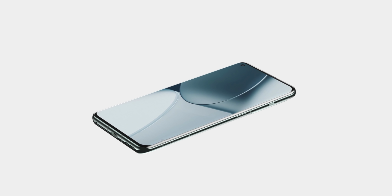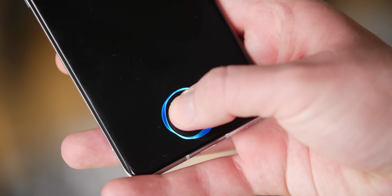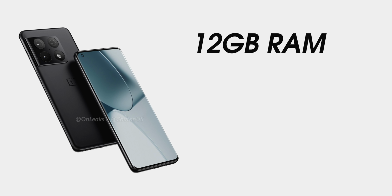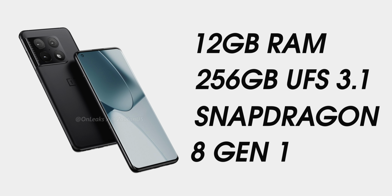One downside here is the usage again of a curved panel, which many fans out there dislike, but while there is no explicit confirmation, we do expect OnePlus to continue with an in-display fingerprint scanner with the OnePlus 10 Pro. Under the hood, you can expect up to 12GB of RAM with up to 256GB of UFS 3.1 storage, and that will be paired with the next generation Qualcomm Snapdragon flagship processor.